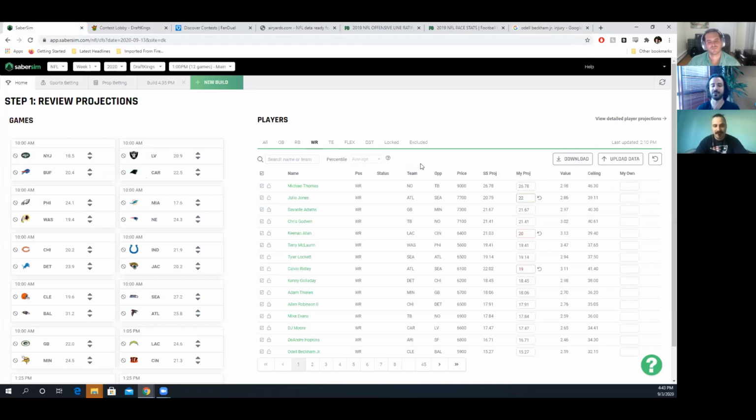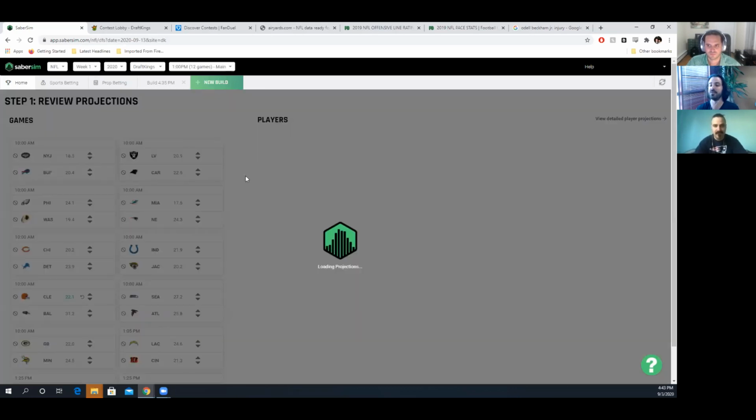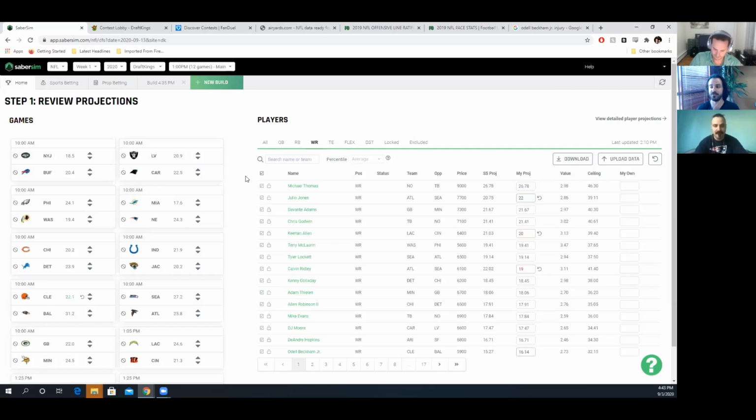And SaberSim has a really cool way of doing this so you don't have to go through each player individually. We allow you to adjust projections on a team level, right? So we have Cleveland scoring about 20 points against Baltimore. That seems pretty low to me. I would probably have them closer to maybe 22 points. So we can just raise their team projection and apply those changes. And SaberSim is now going to evaluate the game as if Cleveland is going to score 22 points.